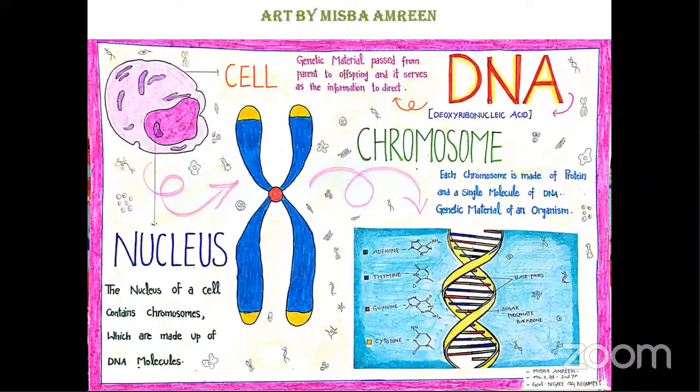Particularly important in DNA and RNA molecules, for example transfer RNA. And DNA is the genetic material of an organism. The genetic material is passed from parent to offspring, and it serves as the information directive.